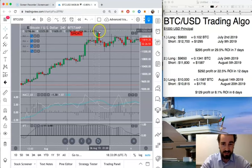We could have sold at 12,300, but it's not always right on the money. But 90% of the time, it's selling at the best time. And ultimately, as long as you're making money, that's all that really matters. But this time we sold at 11,830, right on the cross.